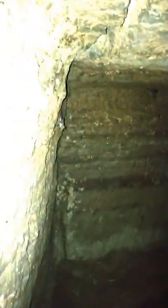Wow. You see the energy? It's amazing. And one of the bats is in here. See your phone, you see how something was flying on it. Yeah, they were here, but now they've disappeared. They've gone shy on us.